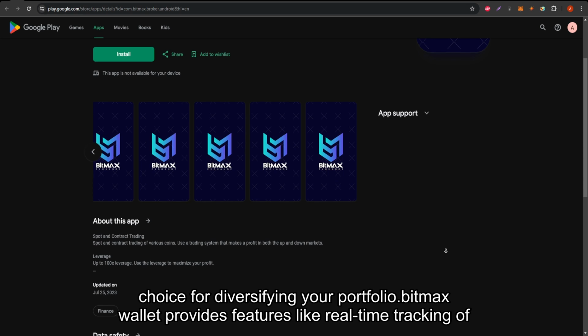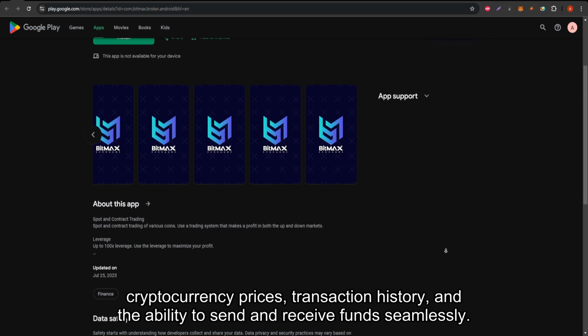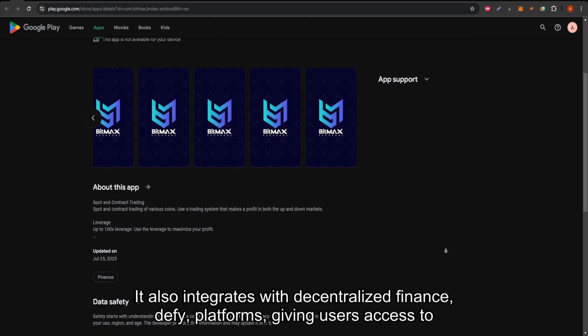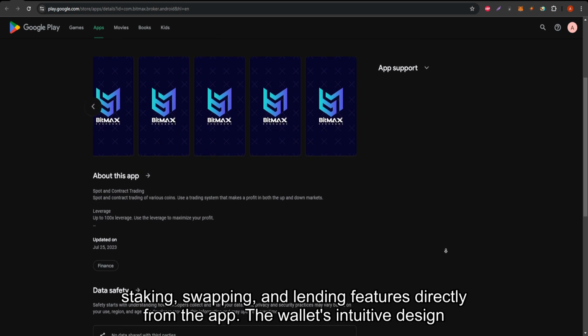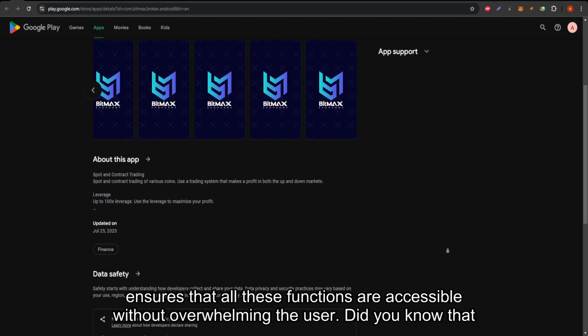BitMax wallet provides features like real-time tracking of cryptocurrency prices, transaction history, and the ability to send and receive funds seamlessly. It also integrates with decentralized finance, DeFi, platforms, giving users access to staking, swapping, and lending features directly from the app. The wallet's intuitive design ensures that all these functions are accessible without overwhelming the user.